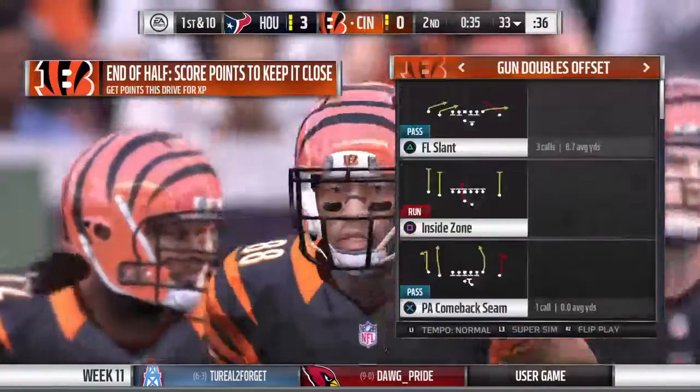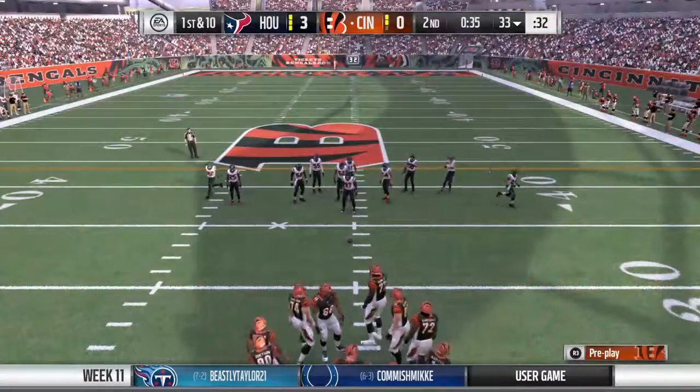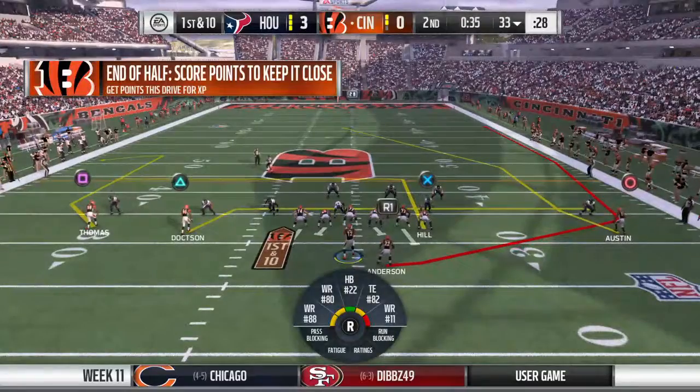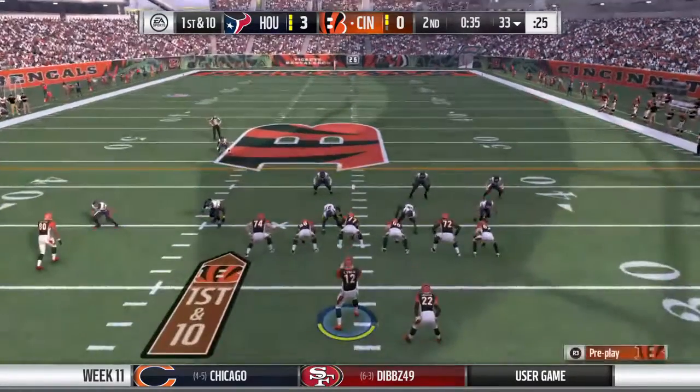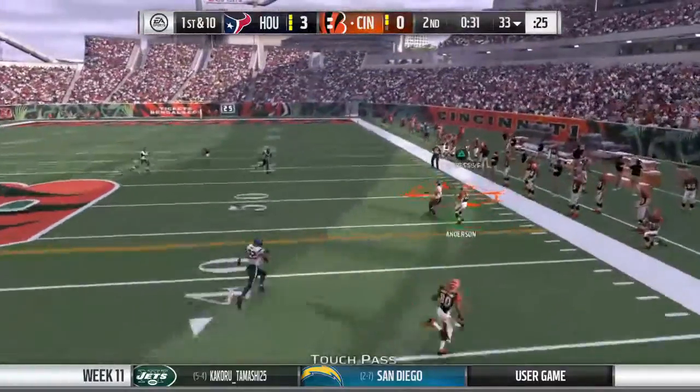Cincinnati now ready to take the field. And last drive, 3 and out. Still a goose egg on the scoreboard. How do they break that goose egg? They've got to find a way to get the ball in the hands of their playmakers, get them some space, and try and make a first down and get some momentum going.